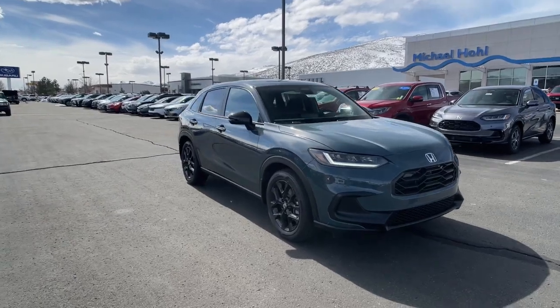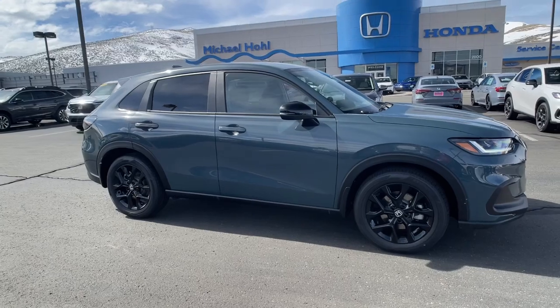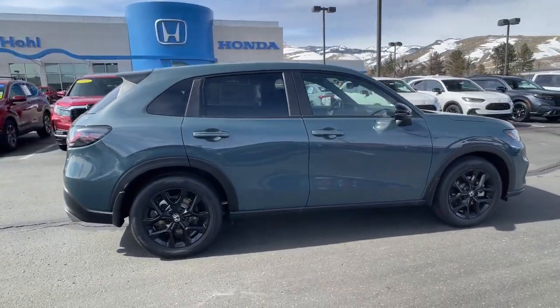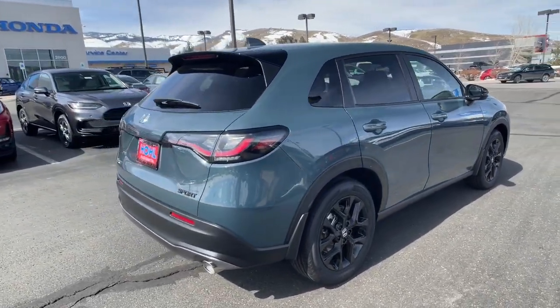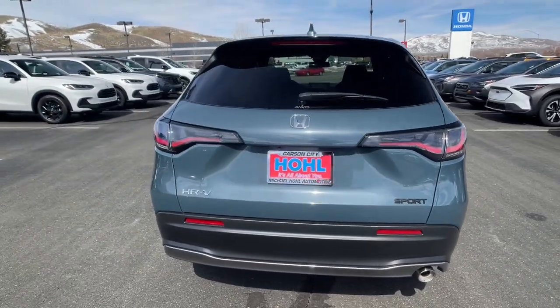Get acquainted with the 2024 Honda HR-V. Prepare to be amazed at the clever cargo solutions, agile handling, safety technology, and bold style of this HR-V. This practical, comfortable mini crossover was designed with your active lifestyle in mind.